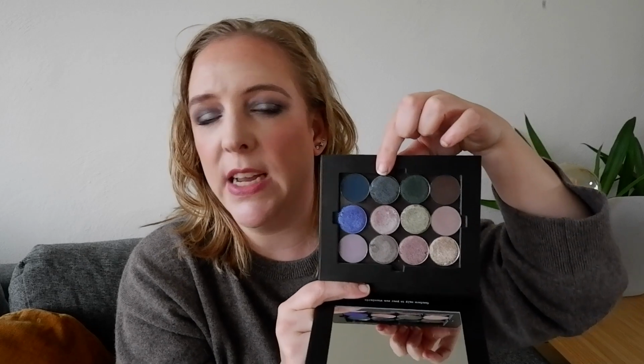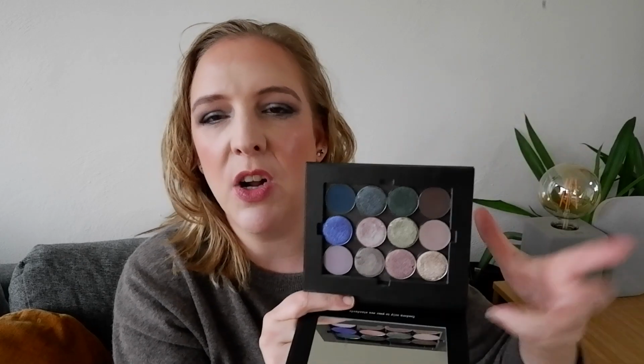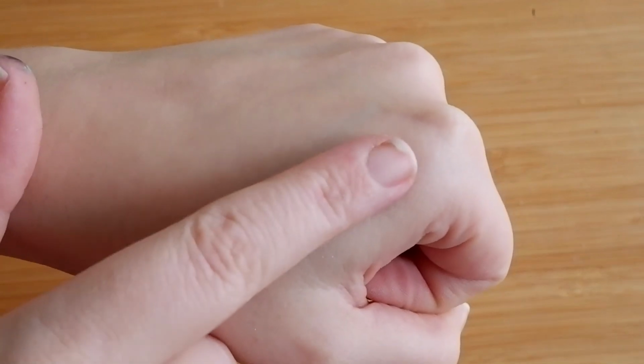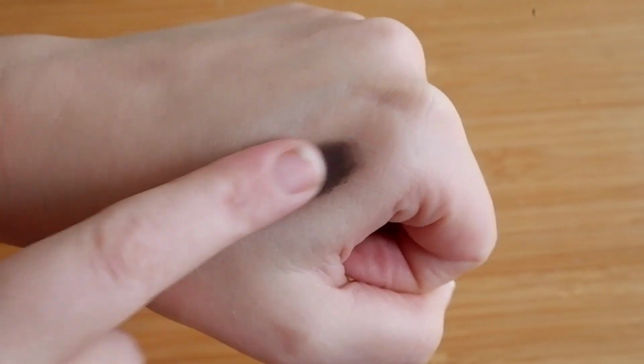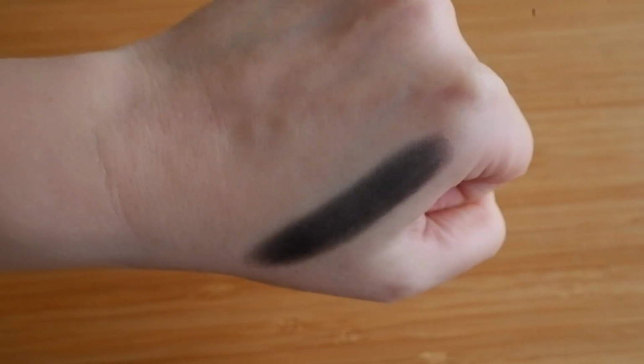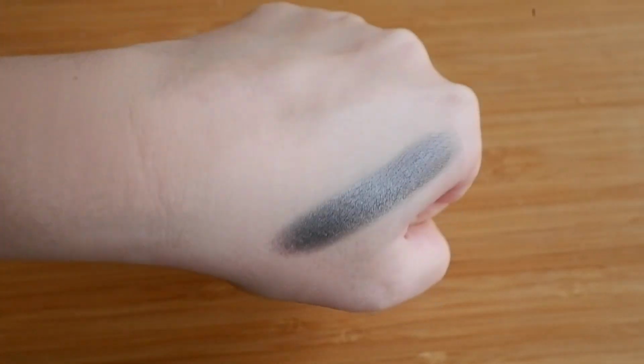This blue here is Slade, and I actually have a couple of these really intense dark blues from Sydney Grace, and I just love them. I couldn't really pick, but this is special to me because it is so gray toned, but it's gray without being gray, if that makes sense. It still has enough blue that it actually translates like a blue tone on the lid.